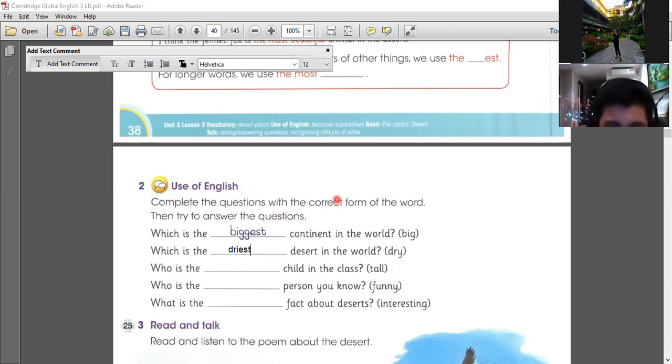Okay, who is the tallest child in the class? Tallest is correct. Next, who is the funniest person you know? Correct. And what is the most interesting fact about deserts? Correct. Okay, so you had answered the first one.